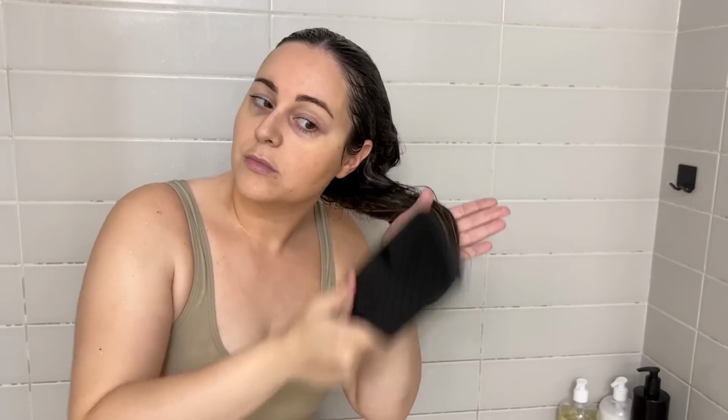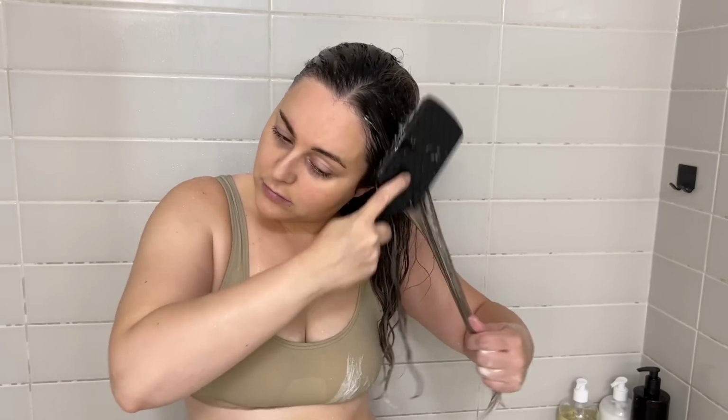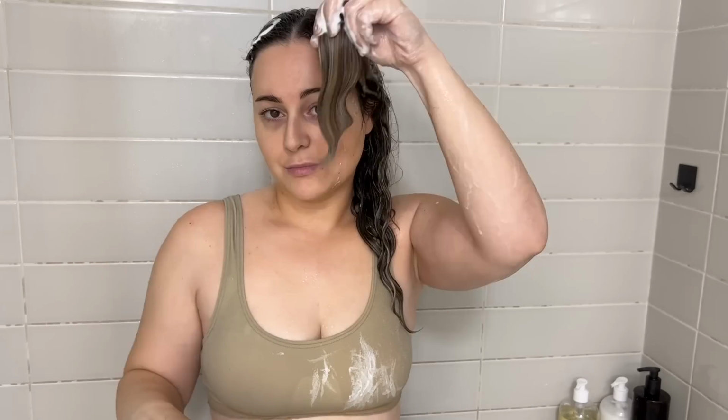I then will brush the conditioner throughout my entire hair. I just recently got this brush and I love it so much. It's great for someone who has a lot of hair. Look at what that conditioner does. It is just so nice.